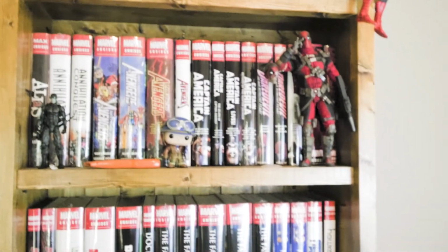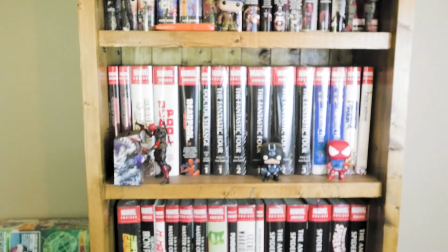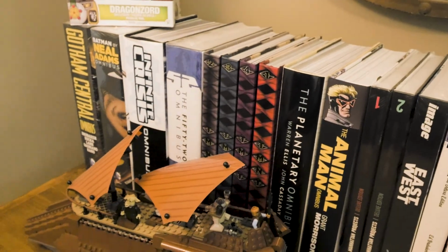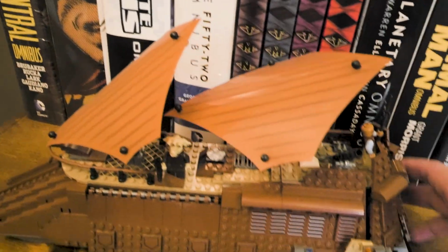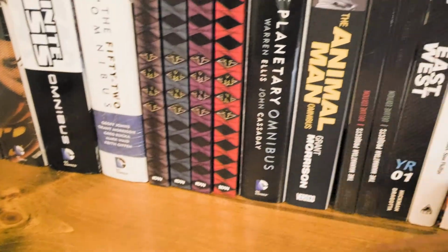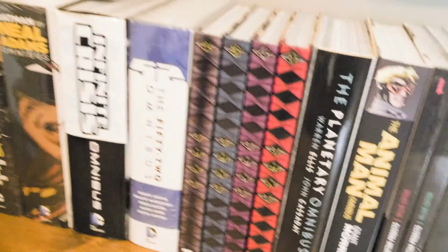Anyway, let's head on over to the other section in this office at my home and see what books we got. Whoosh! Here we go. I'm gonna move this bad boy out of the way. Jabba Sail Barge, pretty dope.